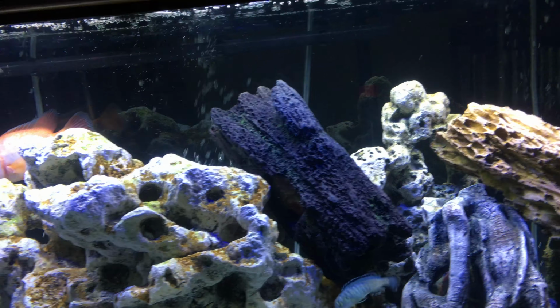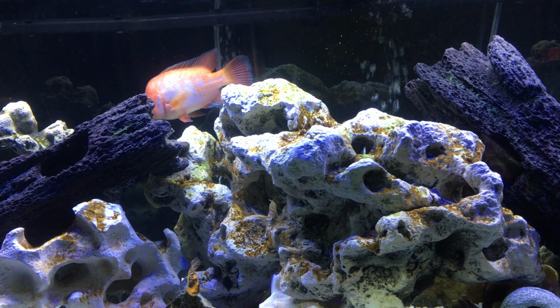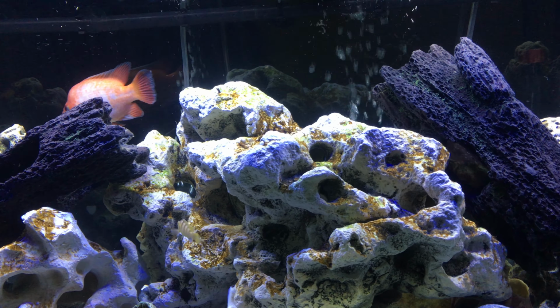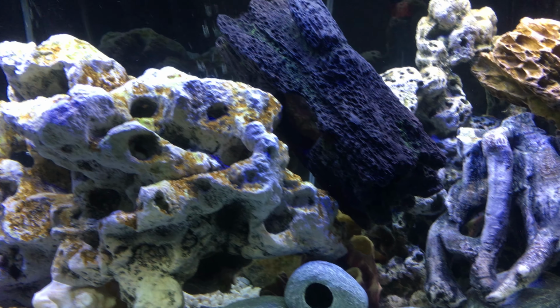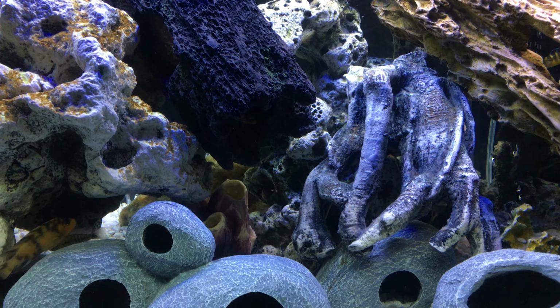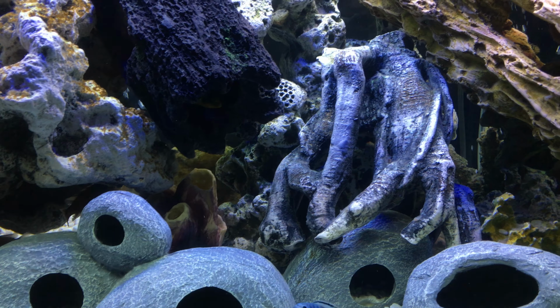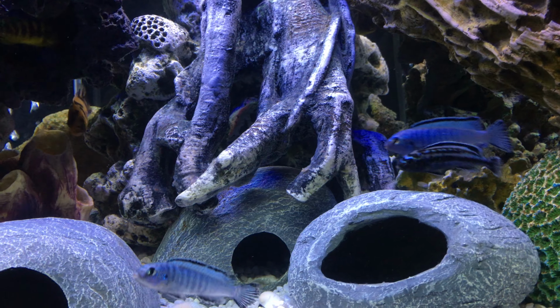However, with the Midas cichlid in the tank, I probably can't add too much more, but I do like a variety. So I am looking for other types to add to the tank. But so far, so good.